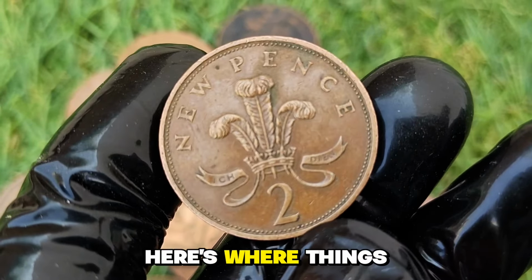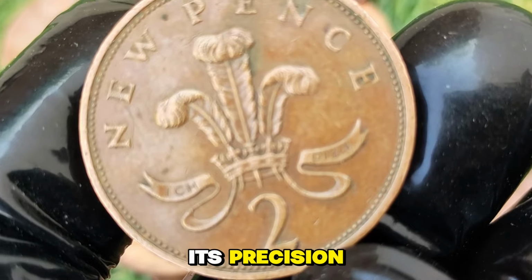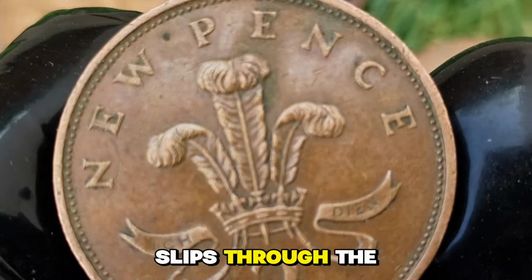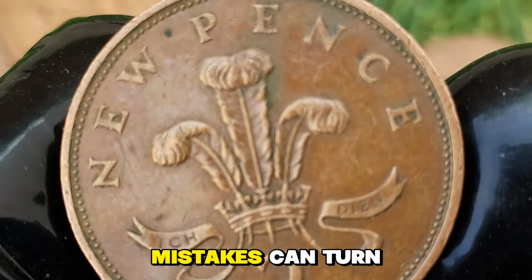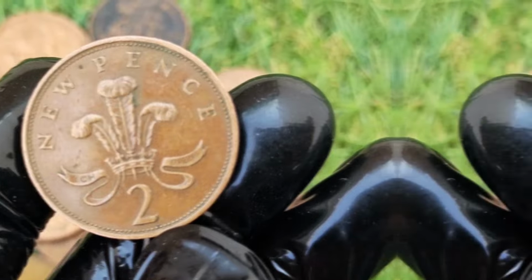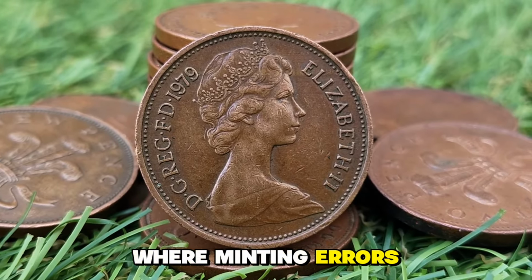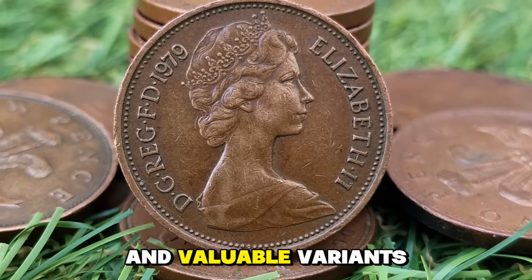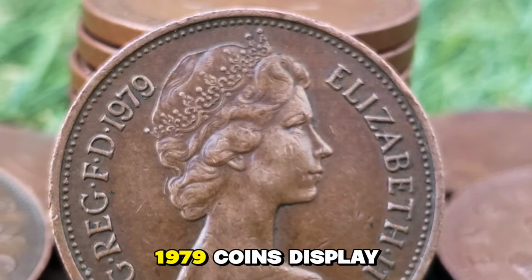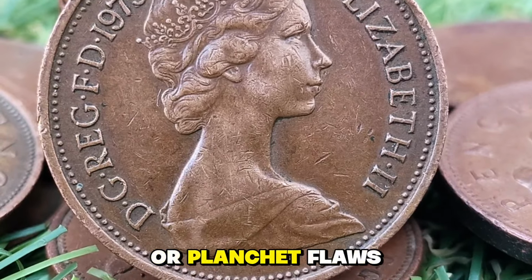Now, here's where things get fascinating. The Royal Mint is known for its precision, but every so often, a small error during production slips through the cracks, and those tiny mistakes can turn a common coin into a once-in-a-lifetime discovery. The 1979 2 new pence is one of those coins where minting errors created extremely rare and valuable variants that collectors go crazy for.